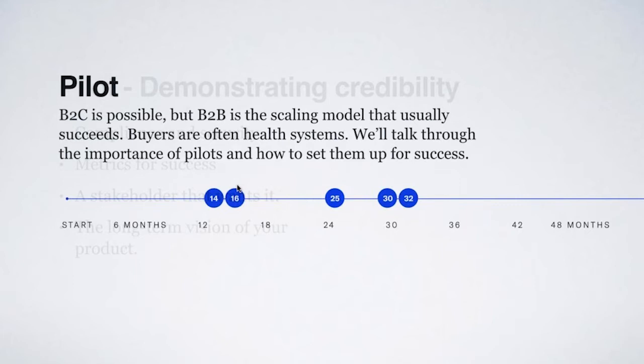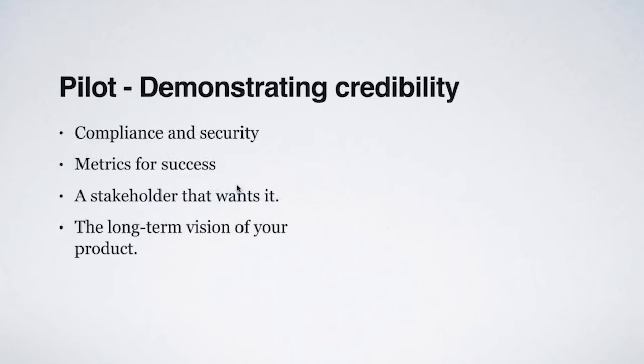But there are a few B2C endeavors in healthcare, but for the most part, most people are selling B2B or B2B2C type business models. So you're selling something to a health system, to a payer, to somebody in life sciences and pharmas. And the first thing they'll probably want you to do, especially if you're a brand new company, is setting up a pilot and working on that.